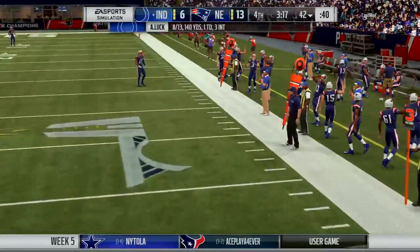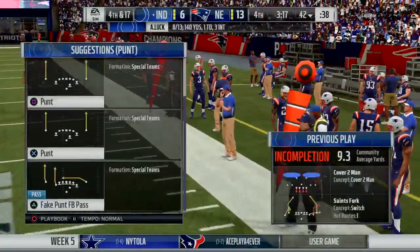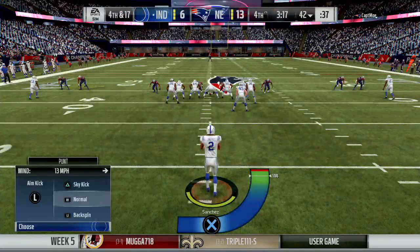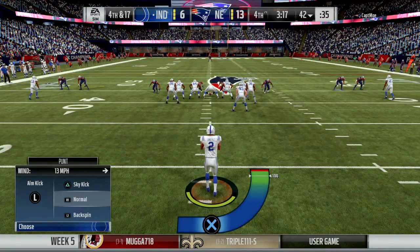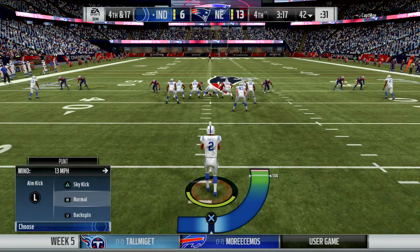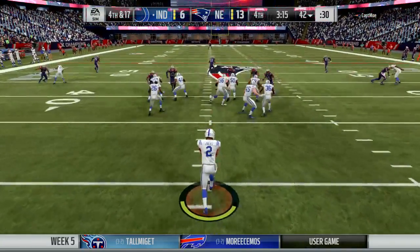And incomplete. He had nowhere to throw, so he just tossed it away. But that brings up 4th. What's the old adage? Be quick, but don't hurry. Well, that went right out the window there. He was hurried, harassed. That ball had to be gotten rid of. Otherwise, he was going to get sacked.